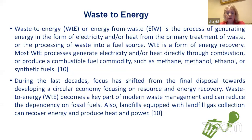After we talked about the life cycle assessment and phases, then the waste and its negative impact on the environment generally, we will talk now about waste to energy to save the environment from the negative impact of this waste, and at the same time to benefit from this waste to produce energy.